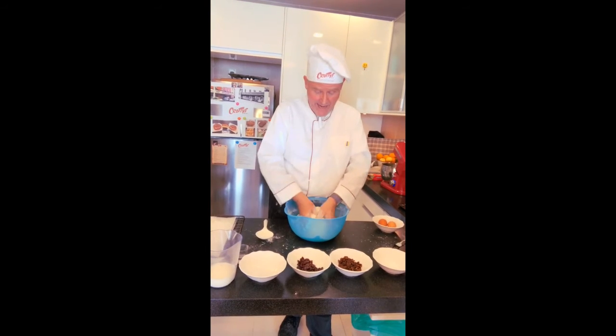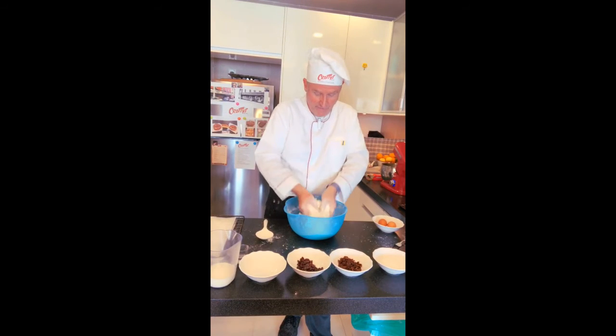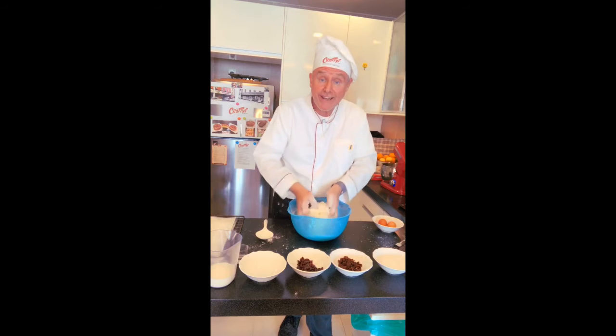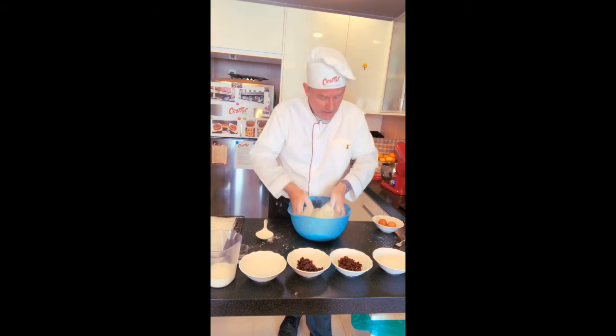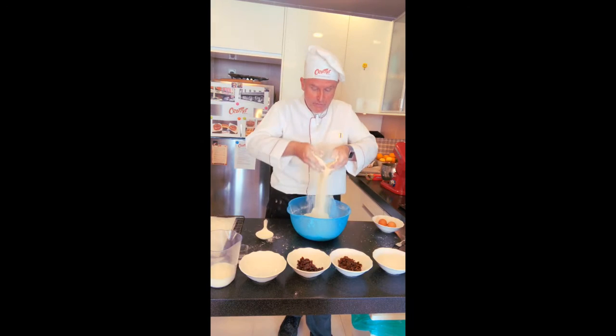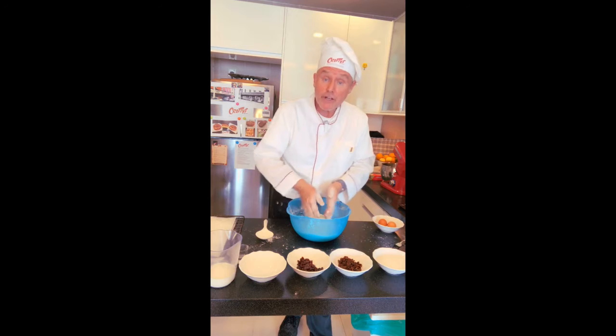So here we are again, and now look at this. See? It's falling through, and you just lift it gently like that. Combining it is literally just patience, not too much finger contact. Just be patient and let it run through your fingers, and eventually you have these beautiful little crumbs here. So that gives us our dry ingredient.